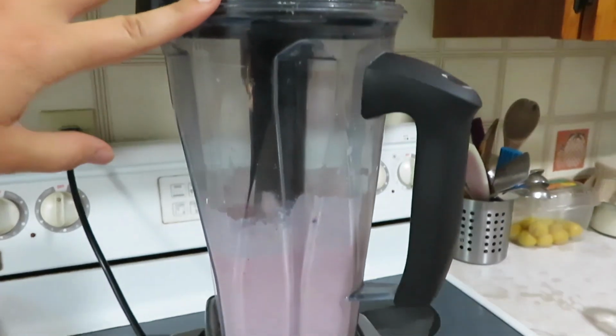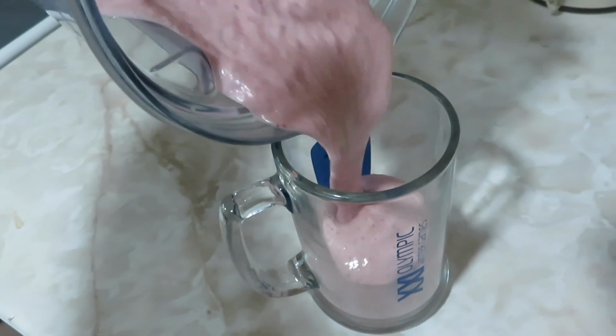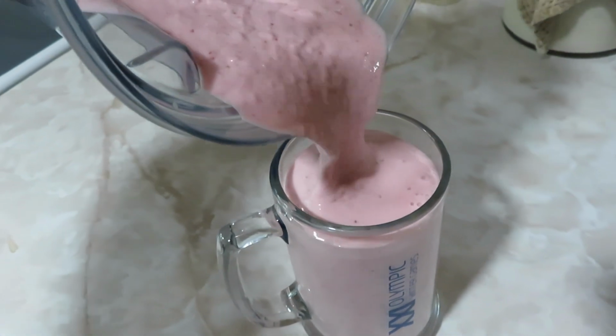I do want to quickly make myself a smoothie this morning for my breakfast. Sorry about all the background noise, but we're getting stuff done. This is the smoothie I have most days. It is so good. So the kids had cereal this morning. I haven't had breakfast yet, so this is my breakfast.